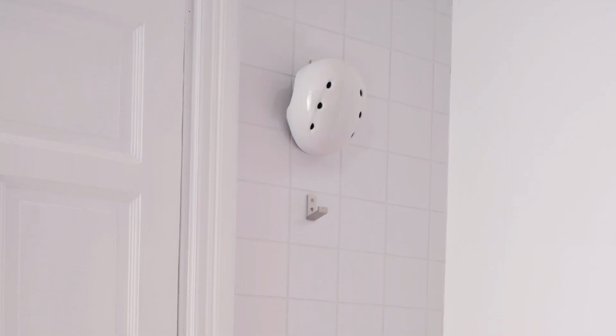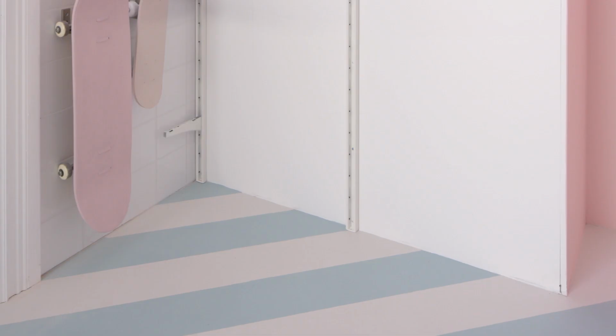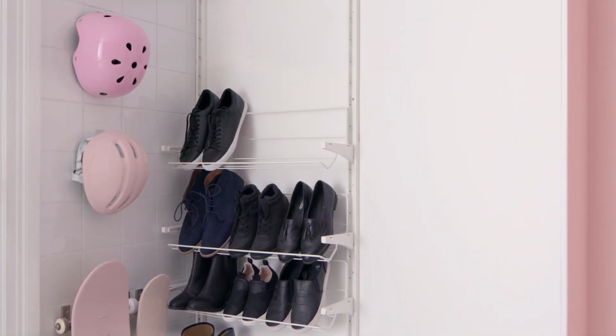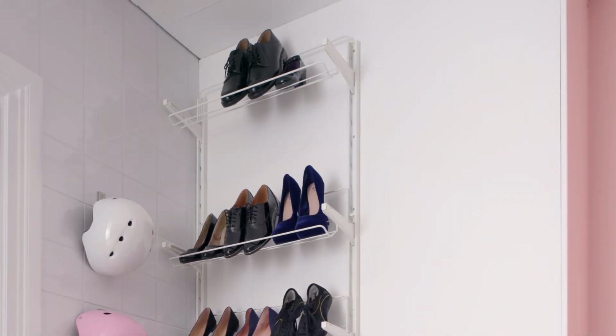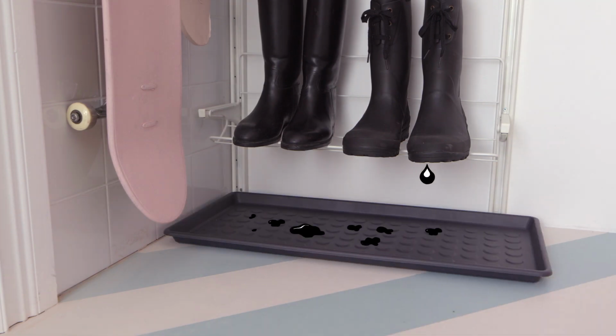First, there's stuff you carry in and need to set down. These bulky things stay by the door, so they're not in the way. Next, it's time for shoes to come off. Work with the height of your space. Put most worn shoes down where they're easy to grab, and less frequently worn shoes at the top. Way down, a drip tray prevents outdoor gunk from dirtying the floor.